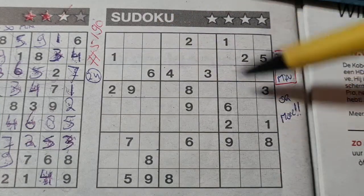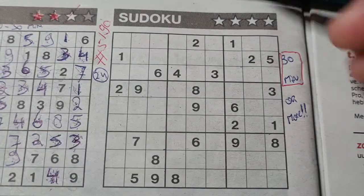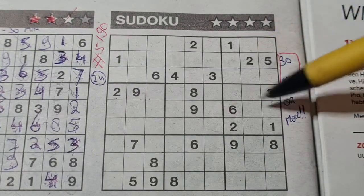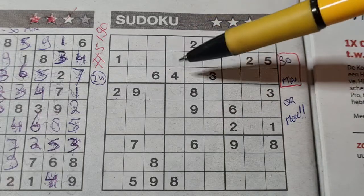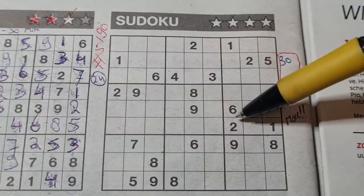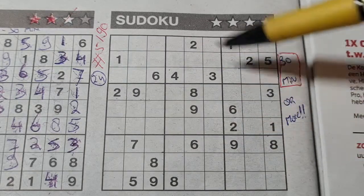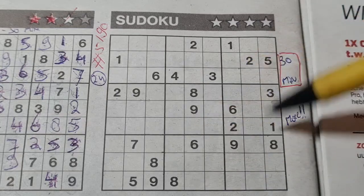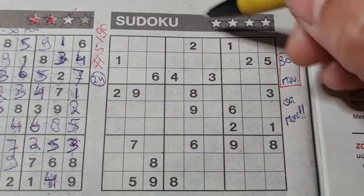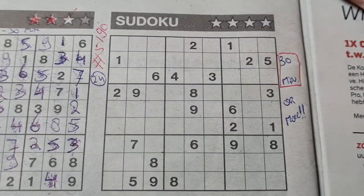We have here 3 ones. We have here 4 twos. All right, 4 twos. How about the threes? 2 threes, 1 four, 2 fives, 3 sixes, no sevens. Well, 4 eights, and 4 nines. So the twos, the eights, and the nines are a majority.